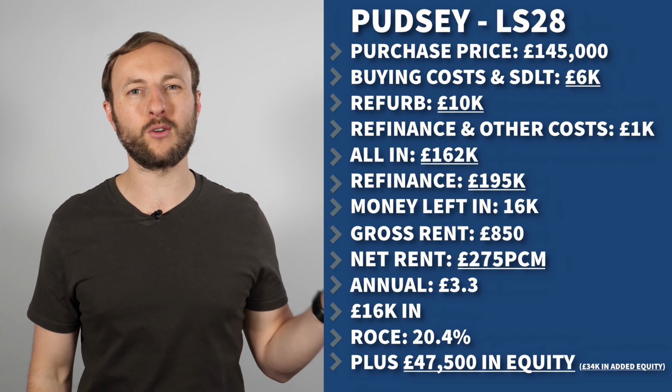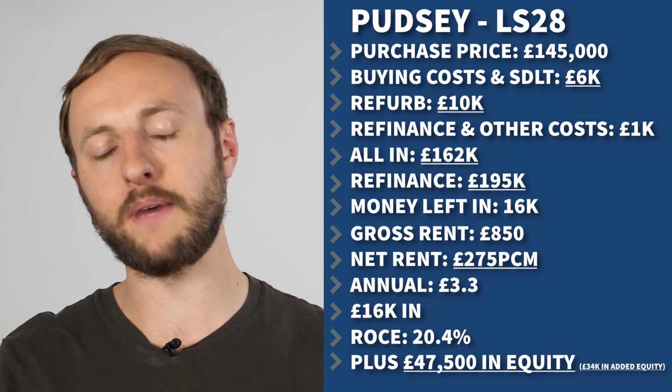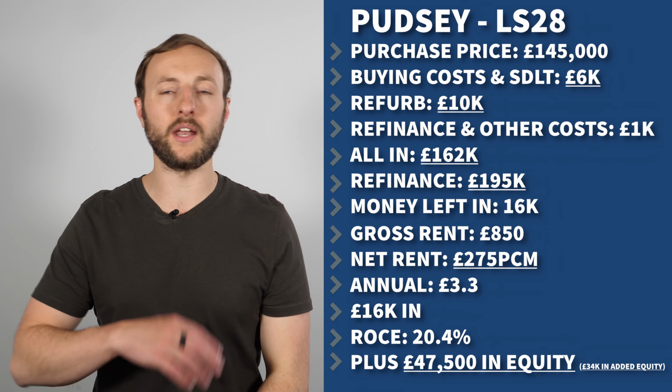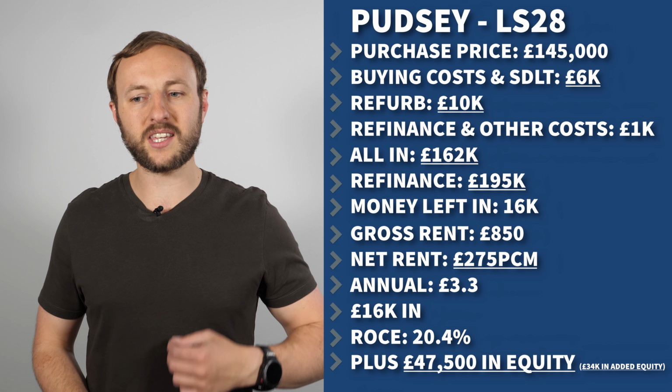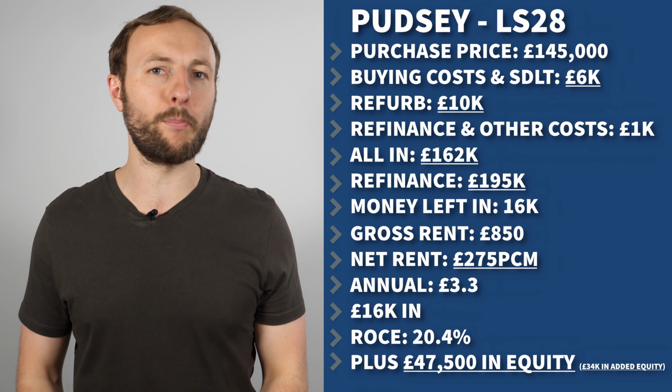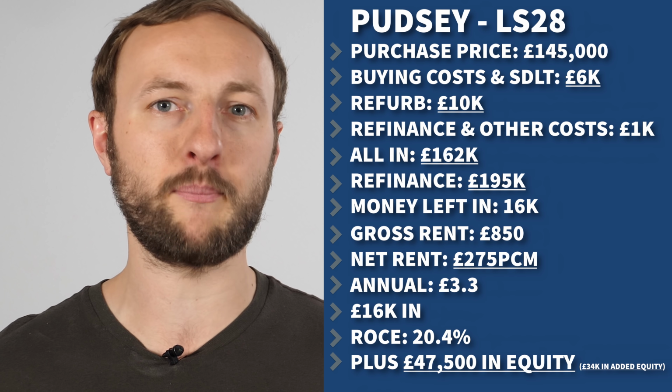And it's actually going to make around £275 per calendar month net after maintenance, management and everything else, which is not too bad as a buy-to-let. Again, that's going to give 20.4% return on my investment, ROCE, return on capital employed.